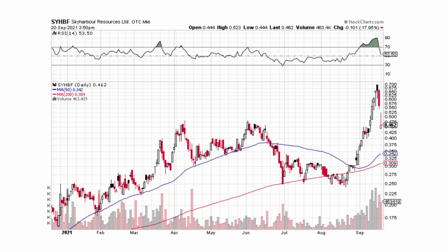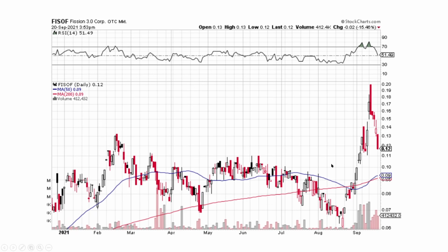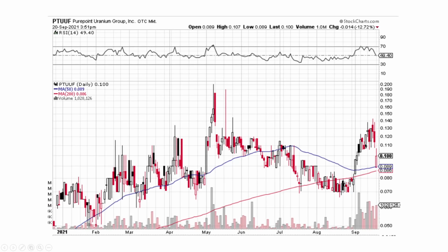Sky Harbor is coming back to close to where its highs are, so I think this one looks like a back test retest is almost complete. Fission 3.0 finished strong to the downside. This could have continued downside selling. We have a lot of support in the 10, 11 cent area, with the tops all through here, so we could come down a little bit further. Pure Point Uranium, again, another large down day. It came down and finished up a little bit. Momentum's coming up.